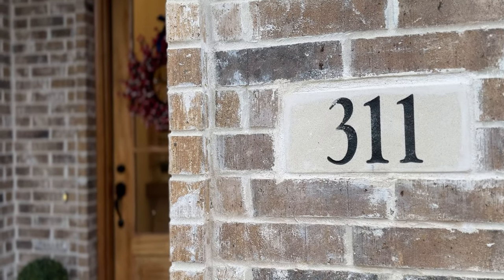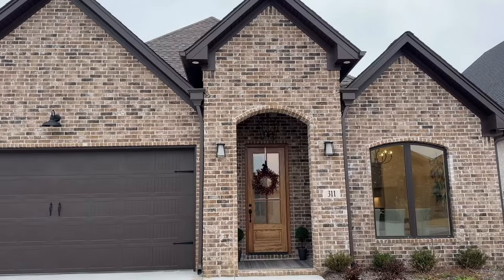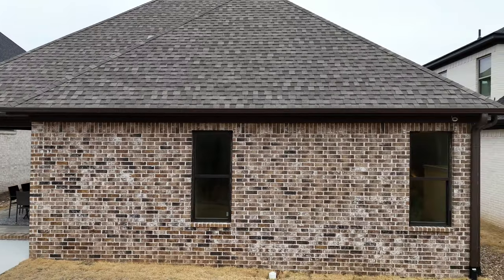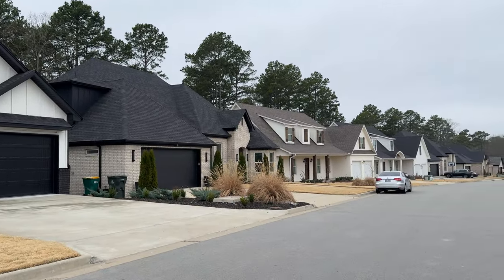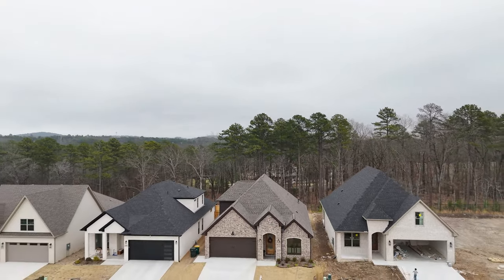So I am finally in here, this beautiful new construction home at 311 Fletcher Loop in Little Rock, listed by Jeannie Johnson. This property is 3 beds, 3 baths, about 2,350 square feet in the Fletcher Ridge subdivision, just like the other home I just uploaded. So look at that video. It is in Fletcher Valley. For those of you who haven't seen that video, Fletcher Valley is one of the newest developments in the area.